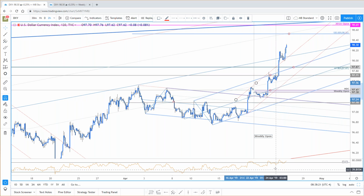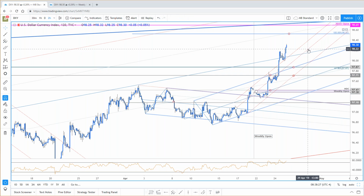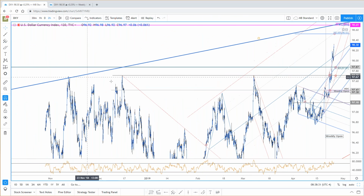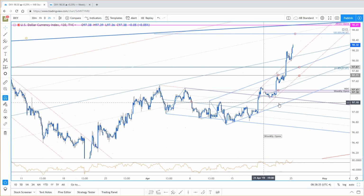Okay, near term support 97.87, bearish invalidation for the immediate advance is going to be down here. So a break below 97.71, again, that former swing high from last year, the high that we exactly registered back in March. If we get back below that, you'd look for a larger recovery. All things held constant, still on course for that stretch near 98.50, I think. Any questions on the DXY?